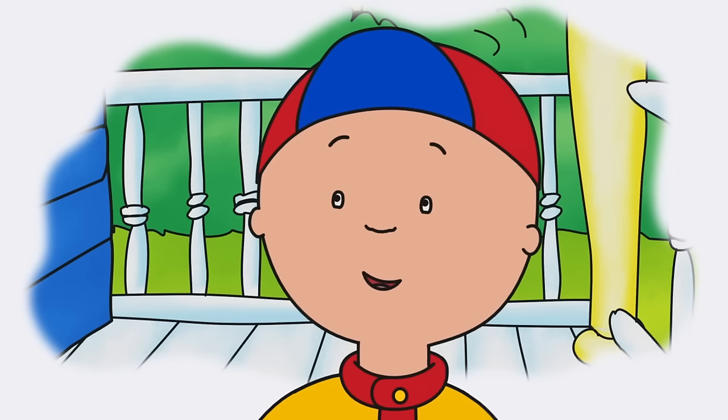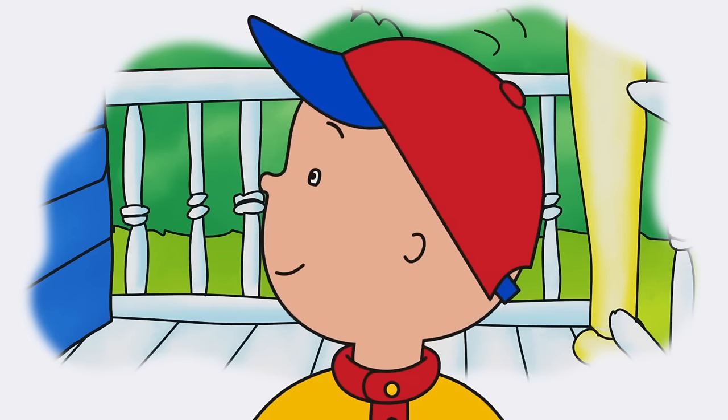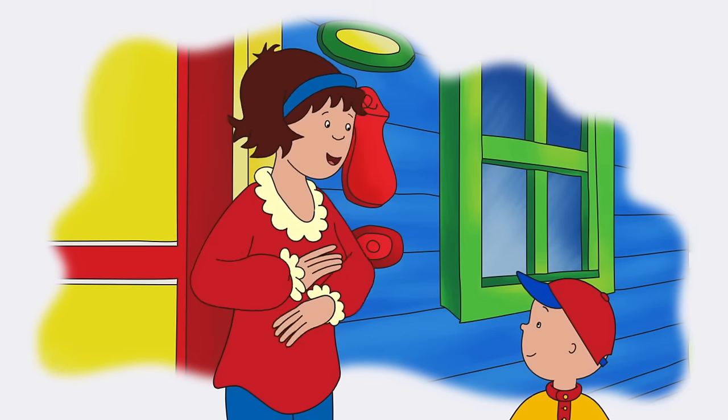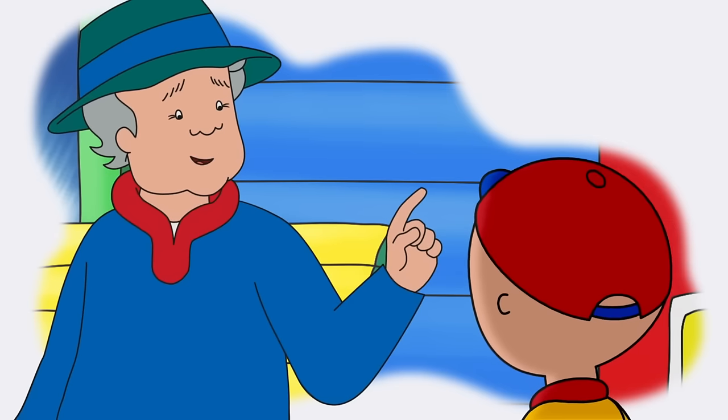The bowling alley. Couldn't we just bowl in the backyard? I think you'll really like the bowling alley, Caillou. It has bowling pins and balls, and it's a fun place to get some exercise. What do you say we give it a try? Okay.